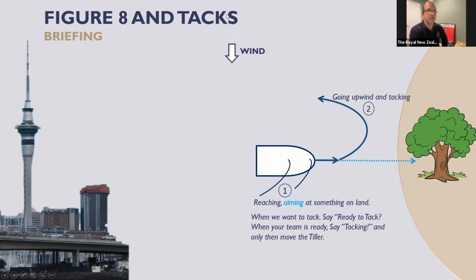So the wind is coming from the top of the screen. The boat is going to turn towards the top of the screen. That's up. And we're going to keep going until the wind is on the other side of the boat and the sails are switched over. That will happen quite slowly. The boom coming across the boat will happen quite slowly. It's a very nice, easy, controlled way of turning the boat, very safe. And that's why we do that one first.